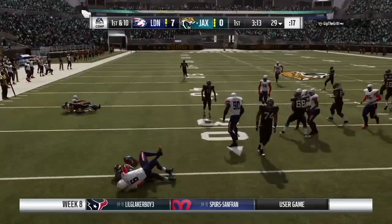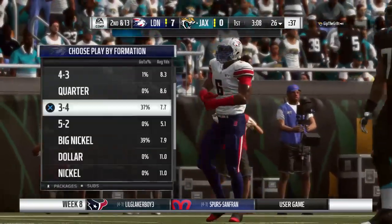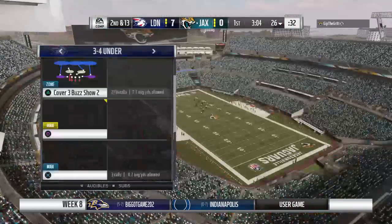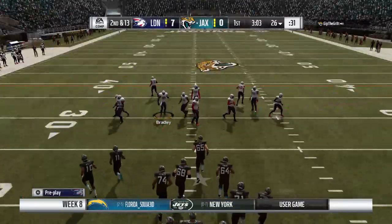First carry for Leonard Fournette. And he's going to lose yards. They take him down at the 26. A loss of a full 3 yards, and now it's 2nd down. Nice play right there to stop him behind the line, but I want to see how this defense continues to play him here in the first half.